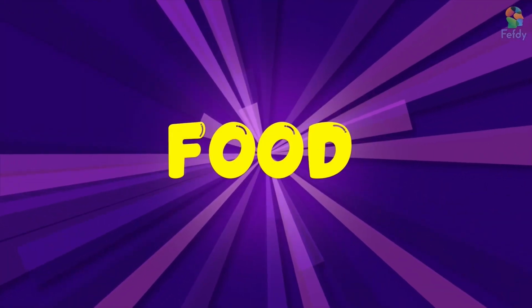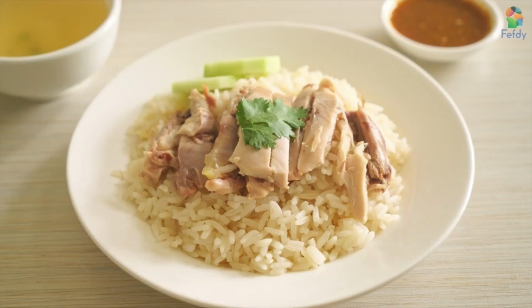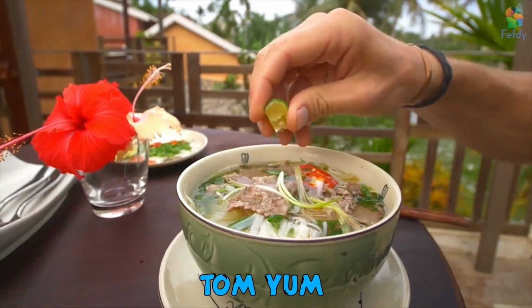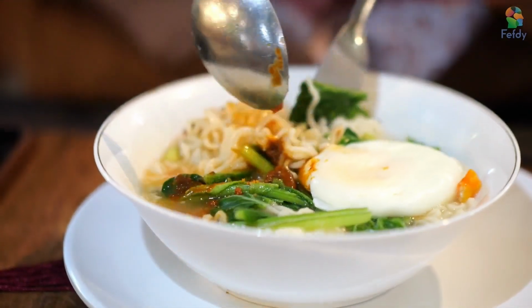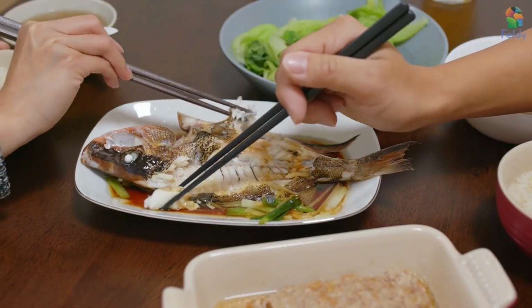Food. Thai food is super tasty and often spicy. Popular dishes include pad thai, noodles with shrimp or chicken, tom yum, a hot and sour soup, and mango sticky rice for dessert. In Thailand, food is often eaten with a spoon and fork but never a knife.